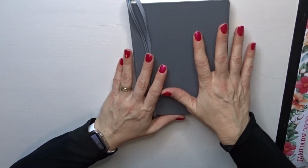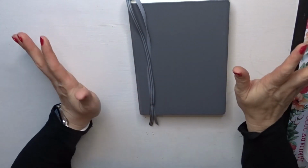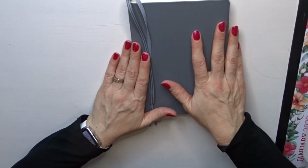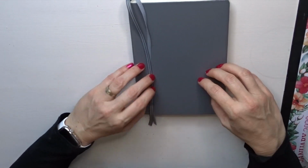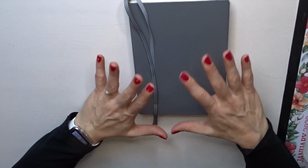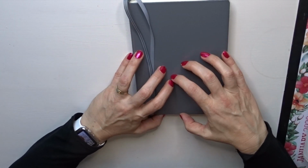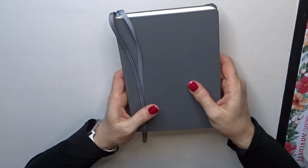Really everything. It's my brain dump, it's my organizer, it's my, like I said, shopping list. Everything that has to do with my blog, my YouTube, my Instagram, Facebook, Pinterest, whatever, is all in here in one place, so that way I don't have to go searching for little pieces of paper that I've written things on.